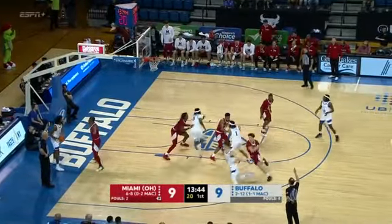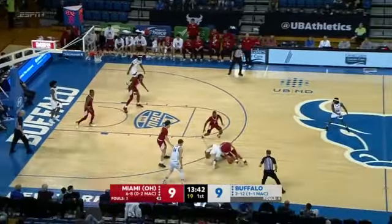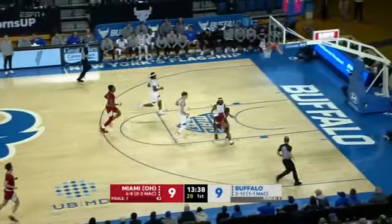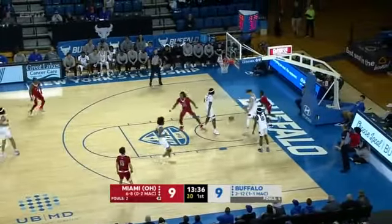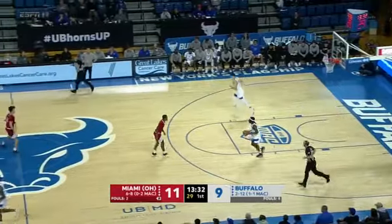Inbound from under the basket, Isaiah Adams will trigger. Gets it into Chapman, who loses the handle and has it stolen away into the hands of Makai Cooper. Here comes Cooper, one-on-one with Fulcher, and it's good. Freshman Makai Cooper on the board with his first two.